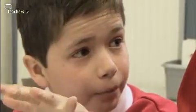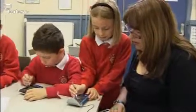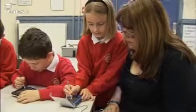The amazing thing for Tom is that he's actually not in the top set for literacy, he's in set 2, whereas the 3 other children who were there are in the top set.